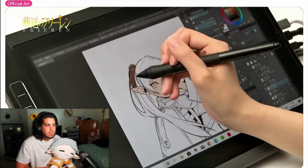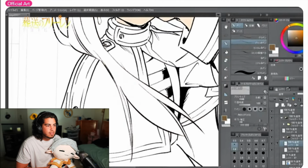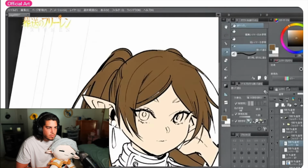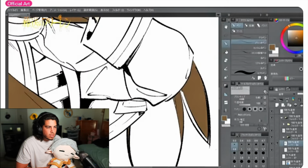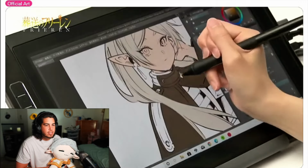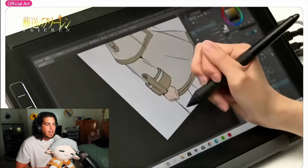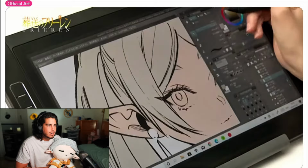What is this? Oh my god, so that's how she colors the face in. Nah, what is this? Cause Frieren's hair is not that color. I wonder what she's doing. Let me know in the comments what process this is, cause it looks pretty interesting. Ah, so that's how she applies the different colors, all the golds. Okay, never mind. All right, I got it.